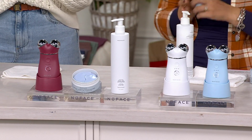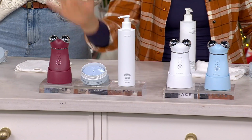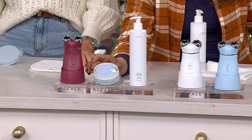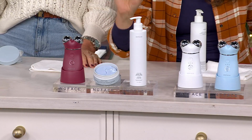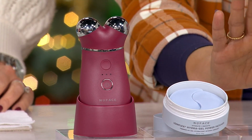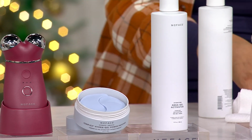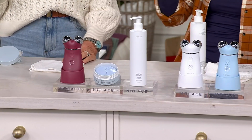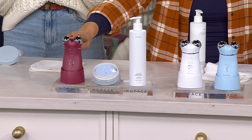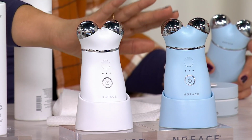For the holiday season, we've got a brand new bundle, which is your NuFace Trinity, my favorite in the family of NuFace, because you can swap out attachments if you choose. You're also going to get a $55 value Ionplex Hydro Gel Power Patch. So good. And then everybody needs, because you're going to use it with your device, your activating gel. When you lock in on auto delivery, you'll get more of your activating gel, which is awesome. So you can set that up to make sure that you always have it. We have 3 great colors: the cherry red, so pretty; classic white, very spa; and then the NuFace blue.